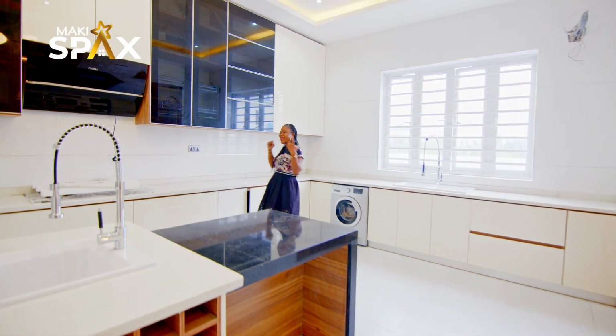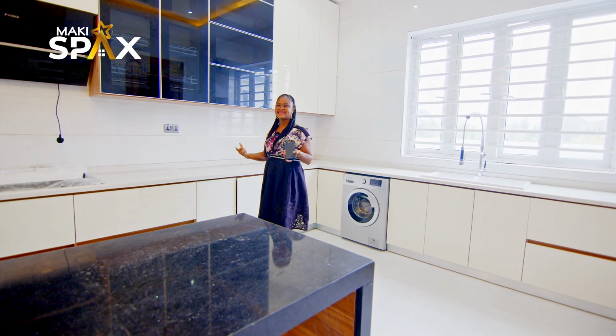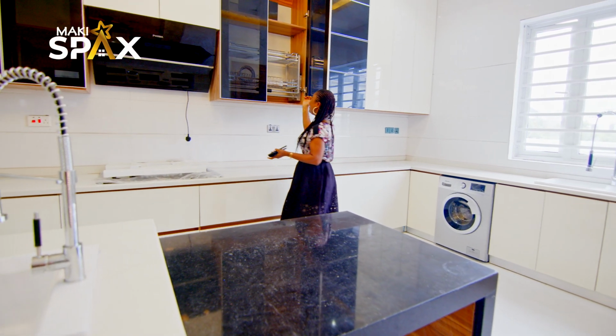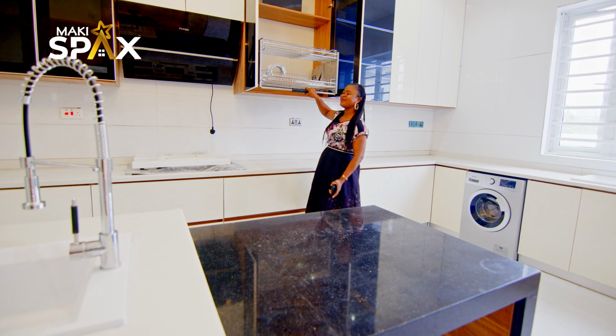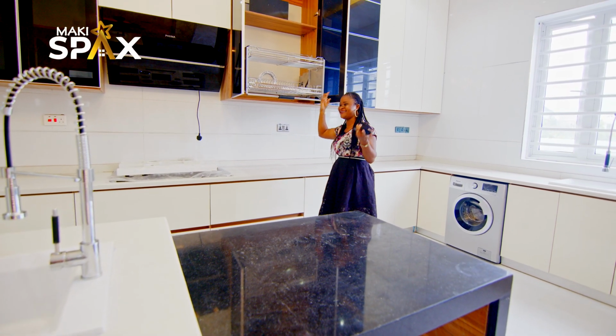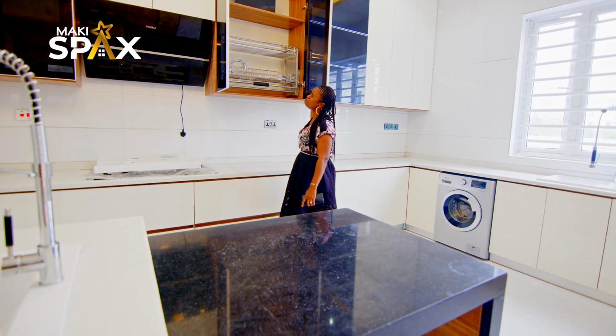But another thing I like about this kitchen is that it provides where you can keep your plates as well as your cutlery to this side. So you can open it up and bring it out. It looks beautiful. This is a modern day kitchen. It's not like the kitchens we used to have those days. So everything here is smart, modern.